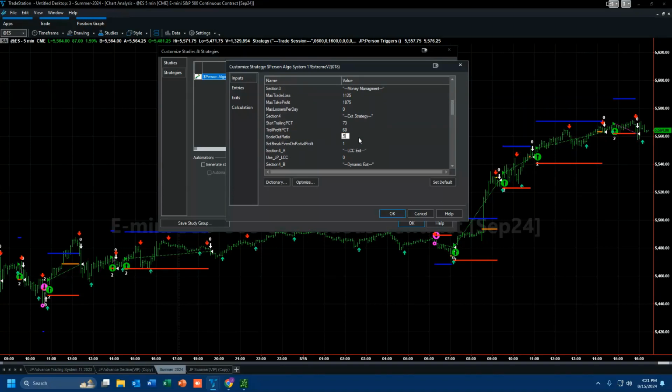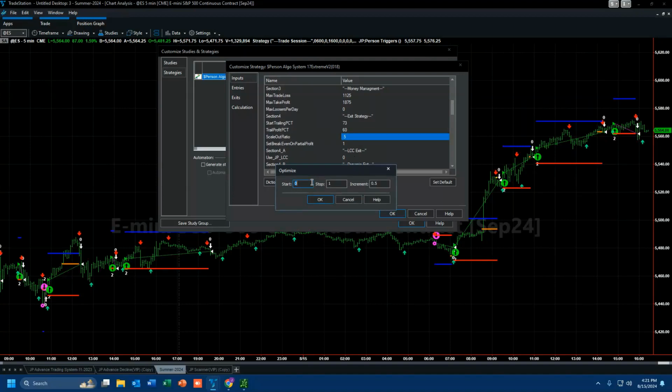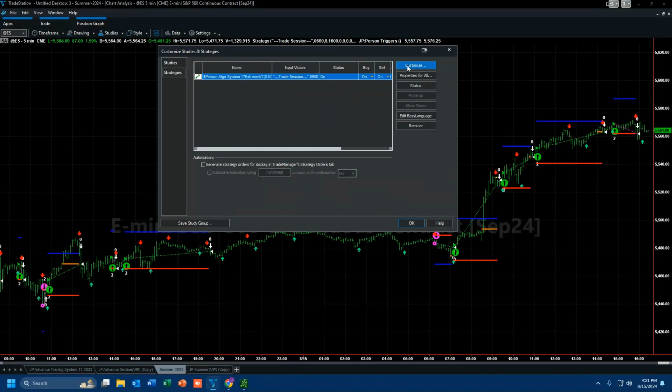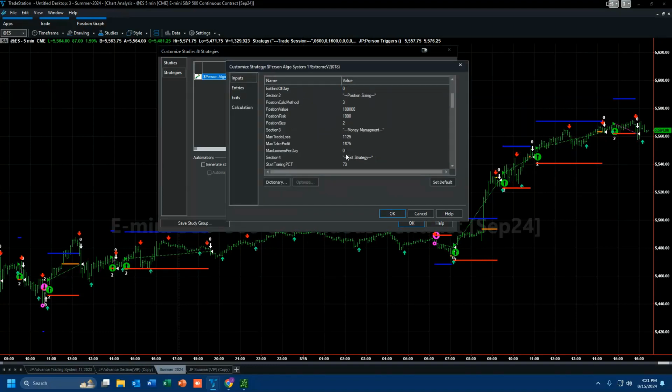I'm scaling out. Now, let's say, for example, I wanted to find out, and I've already done it, but if I want to find out what's profitable using the optimization function, 0 for true, 1 for false, increment of a half. So find out true or false. And since I'm doing 2 lots, it's either get out of all, half, or none. Obviously, those are the 3 choices that we have. And I'm going to cancel the optimization. I just wanted to let you know that function is available.